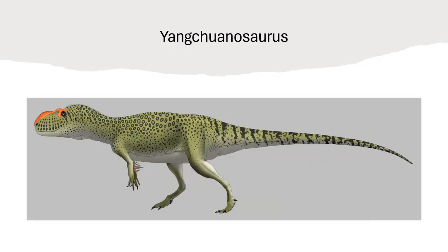We're going to be talking about a carnivorous dinosaur today, and that carnivorous dinosaur is Yangchuanosaurus. And so here is an artist rendition of what Yangchuanosaurus possibly looked like. This is a really good color on this design. Love the color onto the crest parts of the skull, and the spots and the stripes mixed in within. It's just awesome. I love this design.